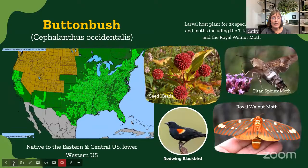And as you can see here, it's native to the eastern and central US and the lower western US. Big range, very big, look at that, most of the country. That's why our videos, even though we're coming to you from the Chicago area, the plants that we're talking about are native in a very large portion of this country and up into Canada.